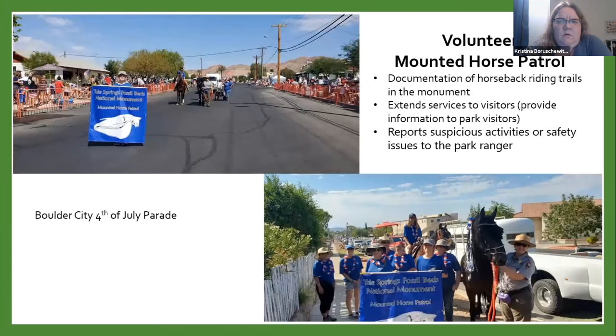This was the volunteer Mounted Horse Patrol parade for the July parade. The Mounted Horse Patrol is documenting horseback riding trails and giving us back data to see where these trails are, so we can make permanent trails for them so they're not walking over known sites and damaging cultural or natural resources. And also reporting any kind of suspicious activities to us or the park rangers.